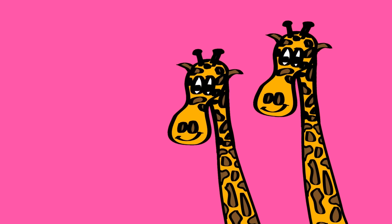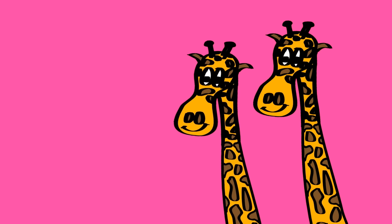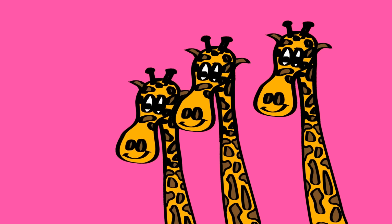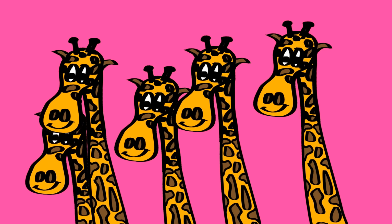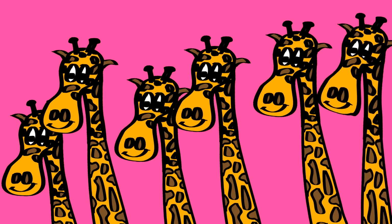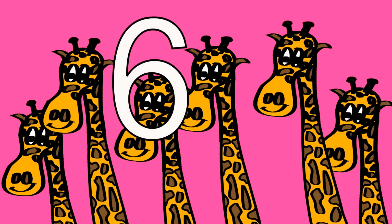Six. One giraffe looking all around. Two giraffes looking all around. Three giraffes looking all around. Four giraffes looking all around. Five giraffes looking all around. Six giraffes looking all around. Six giraffes. Six.